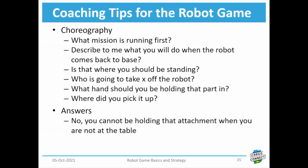Choreography. So this is table running. If you're switching off and you've got all these sub-teams working on missions, they want to be at the table running them.